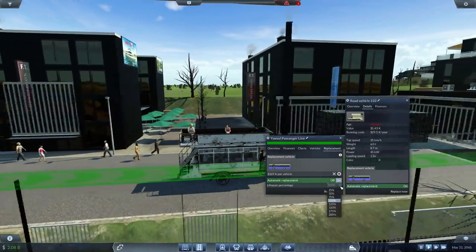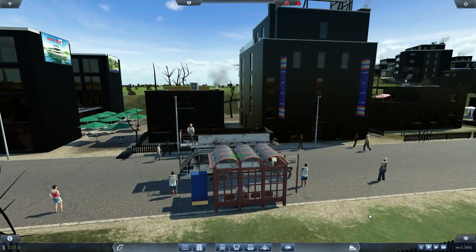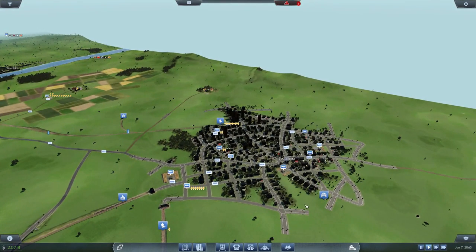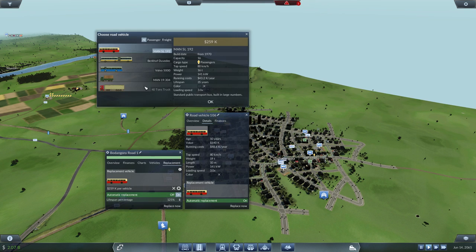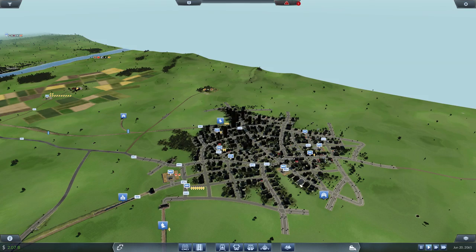Turn that on, 125%, and you're good. Yay, there we go, modern technology at its best. Whoa, alright, we've probably got the same issue in Bodanga too. Oh no, Bodanga is doing alright actually. Automatic replacement is on, but let's change the replacement vehicle to you. Yep, okay. And we'll just leave that where it is. I think that's pretty good.